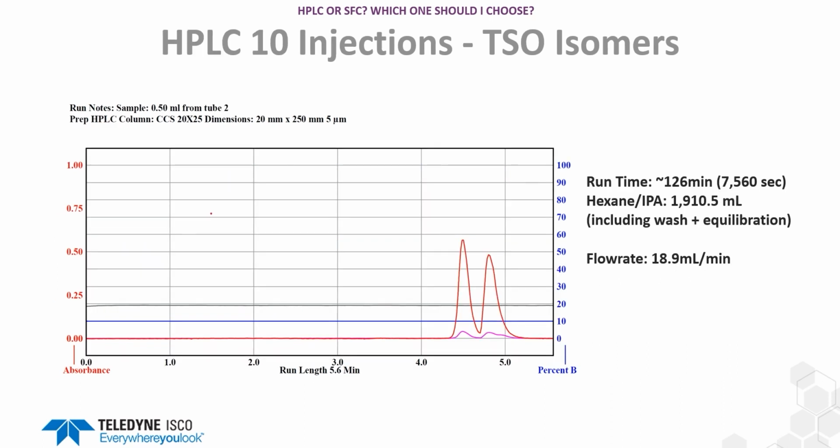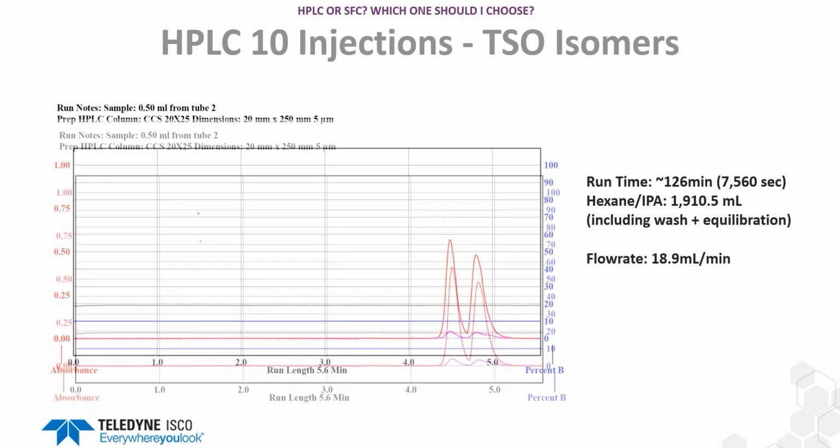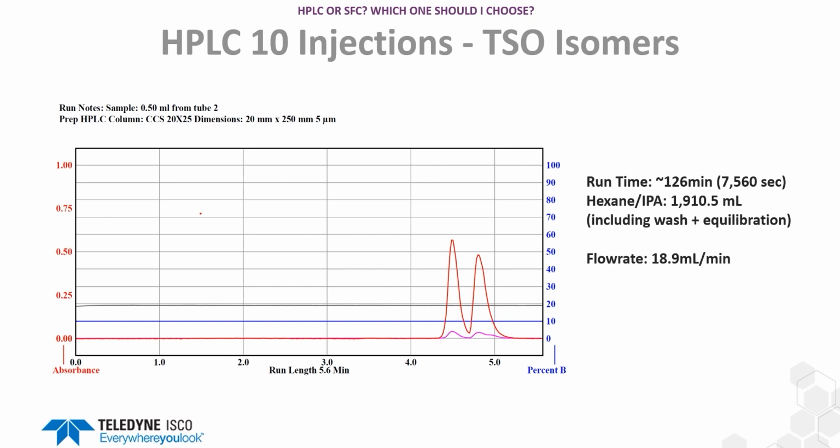Now, currently on the HPLC, we can't run stacked injections, but you can set up a queue to perform 10 different injections. So that's what we did here. We used the queue to add 10 injections back to back to back in order to compare the HPLC to the SFC. So we ran these 10 different injections in the queue, and you can see that the total time it took to complete those 10 injections was 126 minutes.